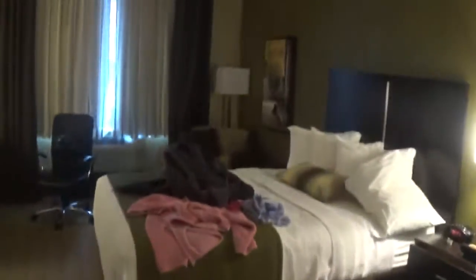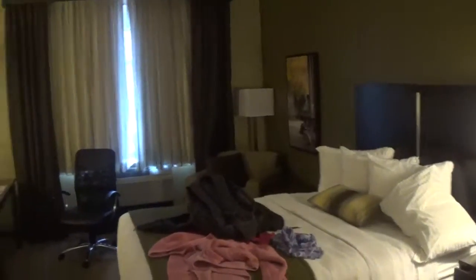I like the carpet in here. You got another seating area over here. Here's one last look of the room. I know I may be terrible at hotel room tours, but I'm trying to hurry this up because apparently we'll be back in any minute now, so I will show you the outside of the room. I hope and pray I don't get locked out.